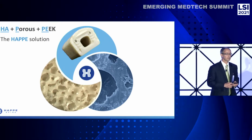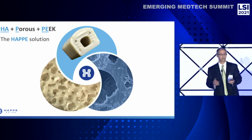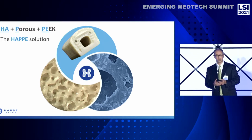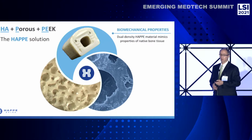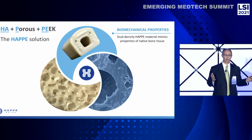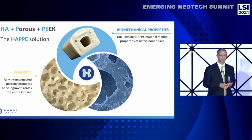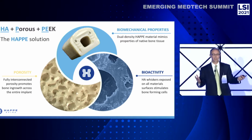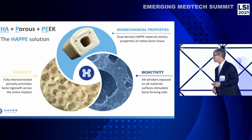So our solution, again, is hydroxyapatite, porosity, and PEEK. Hydroxyapatite is the mineral that's in your bones, right? It's bioactive. PEEK is a high-performance thermoplastic that has at least 2 decades of successful use in orthopedics. I show on the top there a cervical interbody spinal fusion cage to demonstrate the HAPPE solution. With this material platform, we are able to engineer implants like the one shown to have biomechanical properties that mimic those of the native bone tissue. We're able to engineer a fully interconnected porous structure that allows bone ingrowth throughout the entire implant. And we're able to provide bioactivity through microscopic hydroxyapatite crystals that are embedded in the material, as you can see in the right image there.